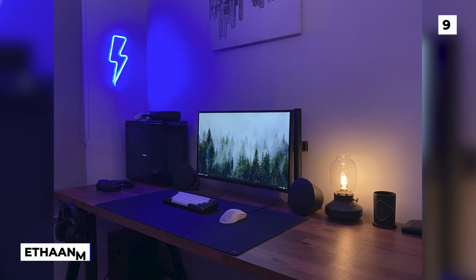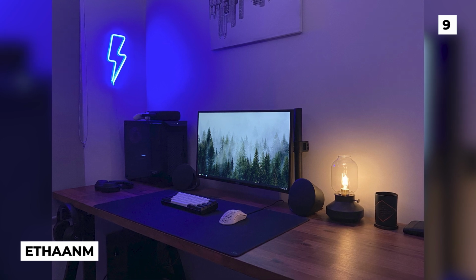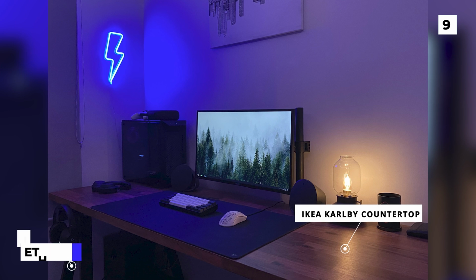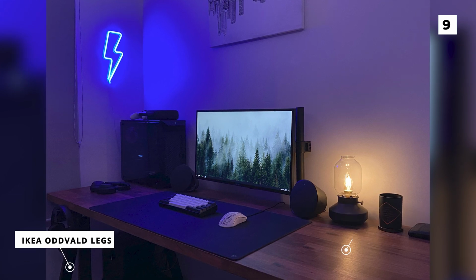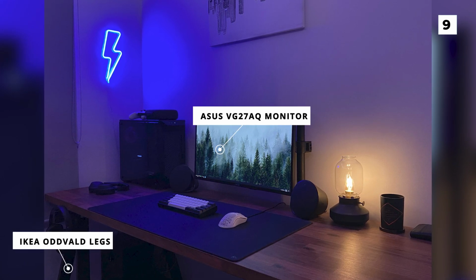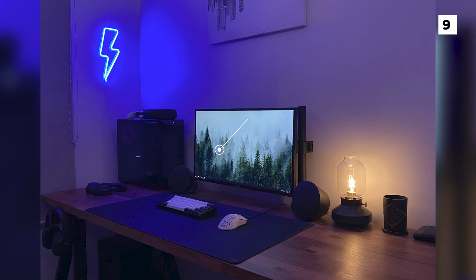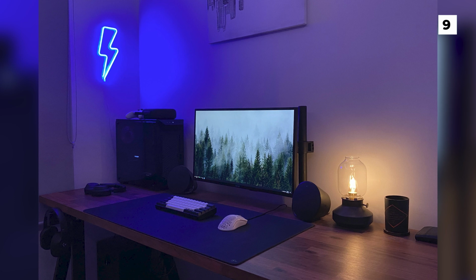Up next, we've got the ultimate cozy setup from user Ethan M. Their desk is an IKEA Calby countertop with IKEA oddfold legs. On it, we've got a mounted Asus VG27AQ monitor that's got such a perfect wallpaper that really helps relax you and immerse you into the setup.